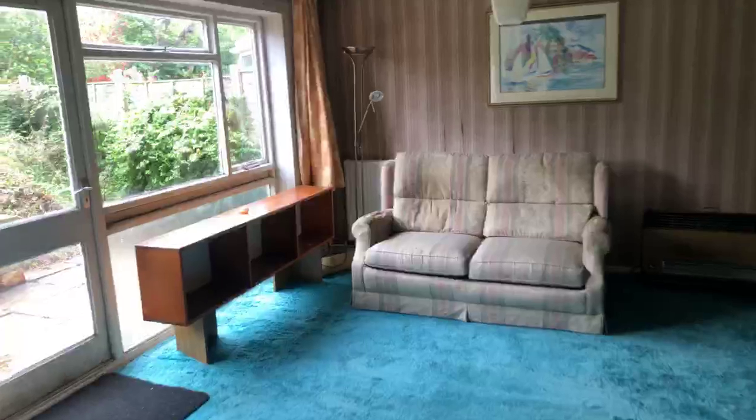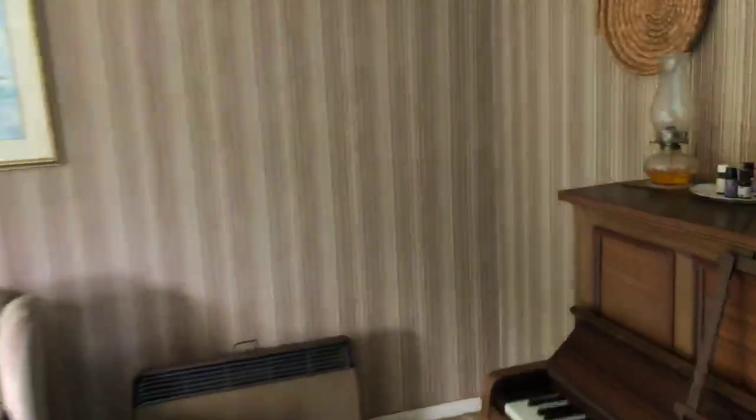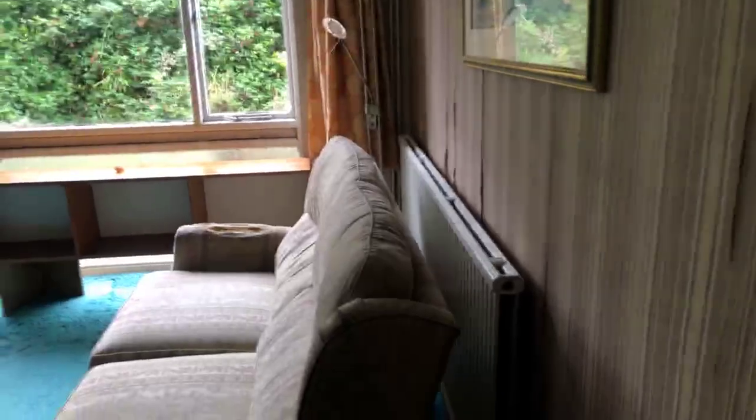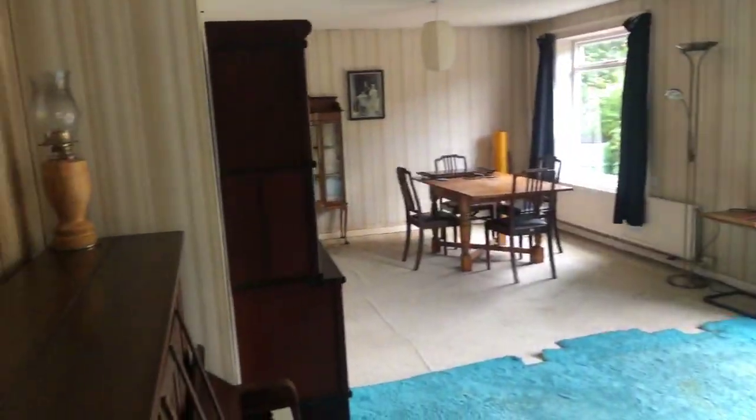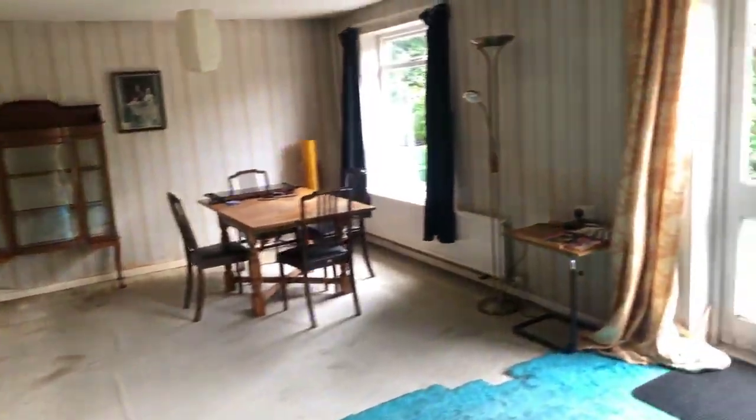So moving around to the other side here, so the furniture will be going, but there is gas central heating, but this really big space in the home, lovely big windows.